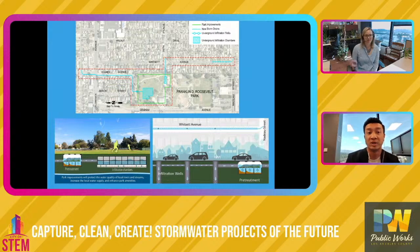So what we did with the input is our project team took the residents' input and came up with ways to incorporate them into the project. This way, the project would not only help improve our water quality, but at the same time, improve the park for the residents to enjoy.